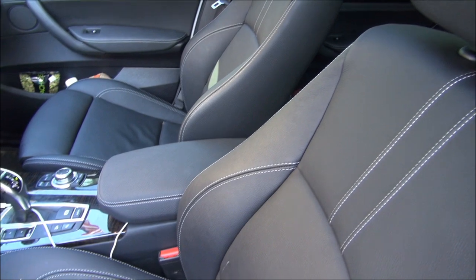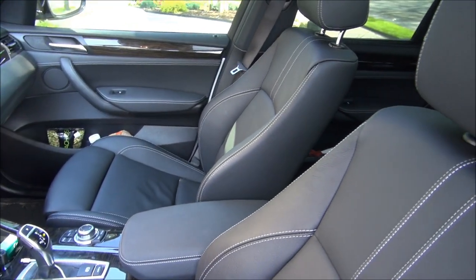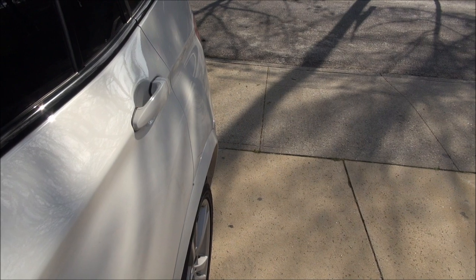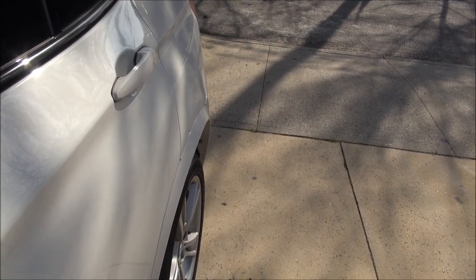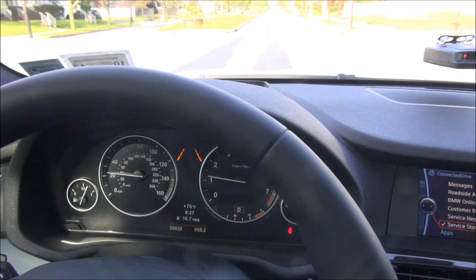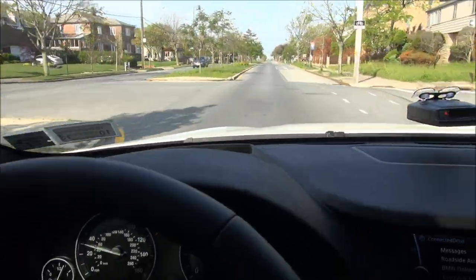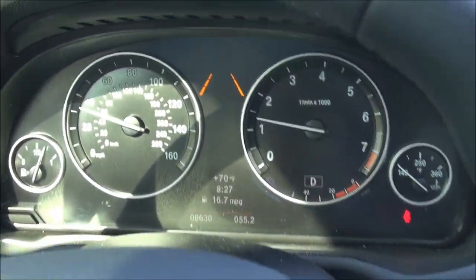We're gonna do a quick interior, and then we're gonna do some driving. Show you what this thing is about. Alright, so we're driving to a safe area right now where we could do some test runs. I'll do some pass-bys. You could see how loud the exhaust is, how fast the car is.